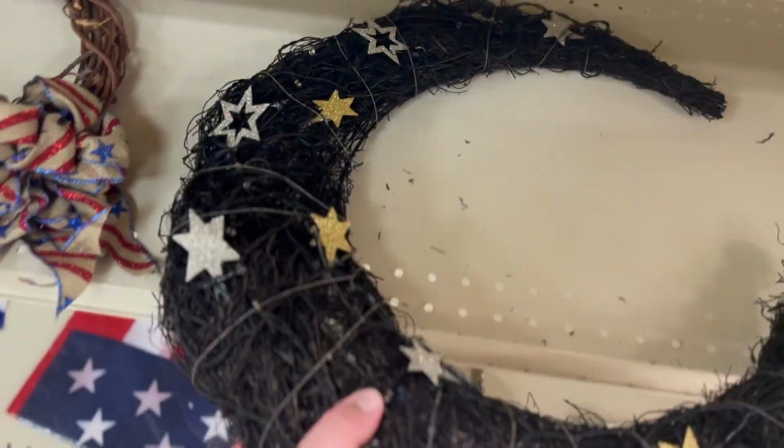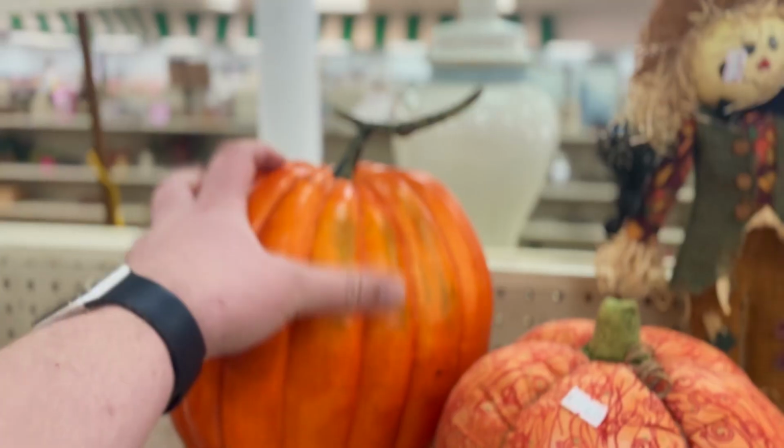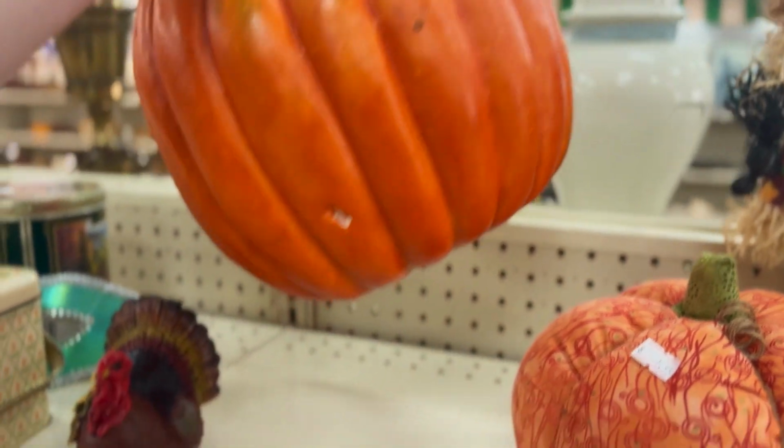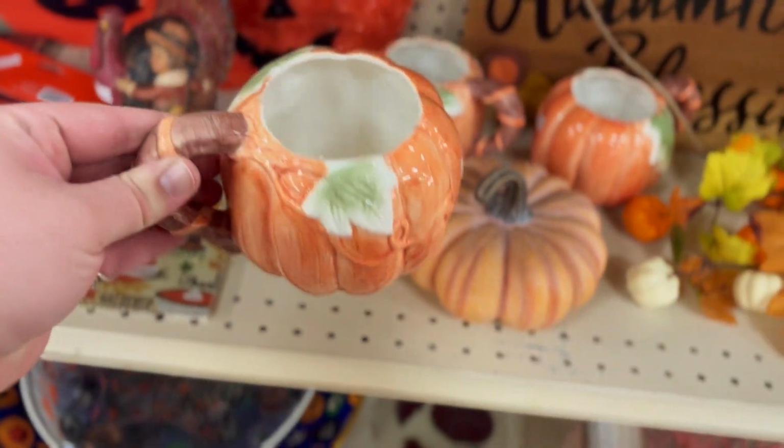I really like the layout of this store much better. It's so much easier to find what you're looking for, and everything in the store is just so much more spread out because they actually have the shelf space to hold everything. So it makes shopping a lot easier. They had some really awesome vintage Christmas stuff.